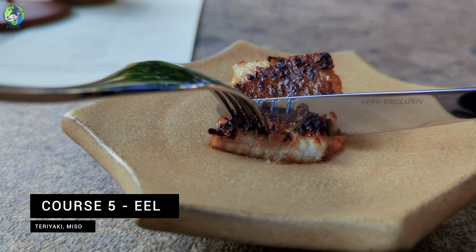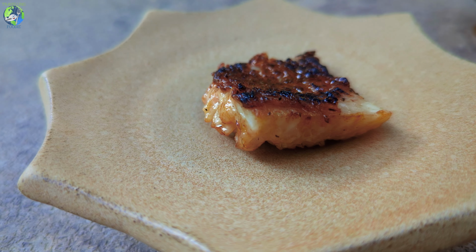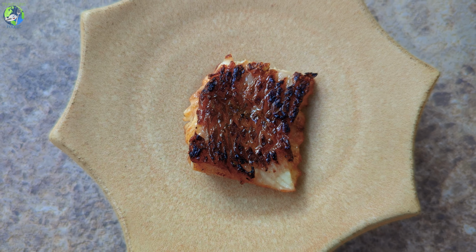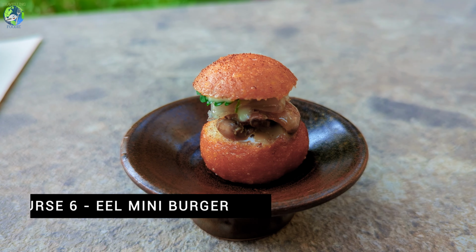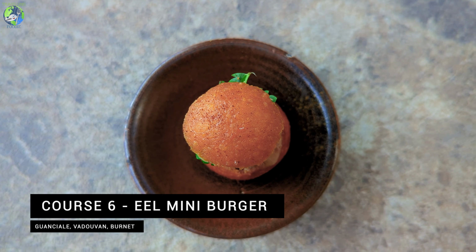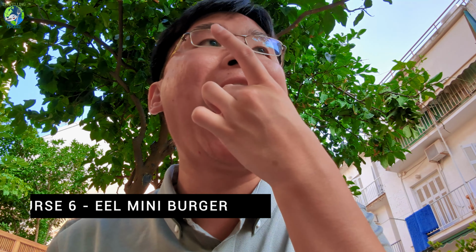So this is smoked eel with teriyaki and miso. So flavorful, and it has a nice chew. The meat is still very tender, but the exterior is smoked really well. So this is the eel mini burger with guanciale, vadouvan, and brunette. They said to eat it in one bite.